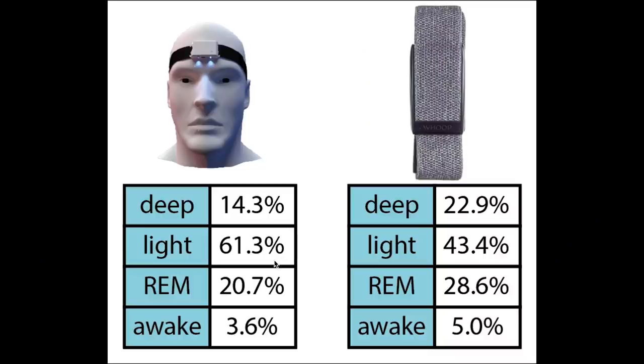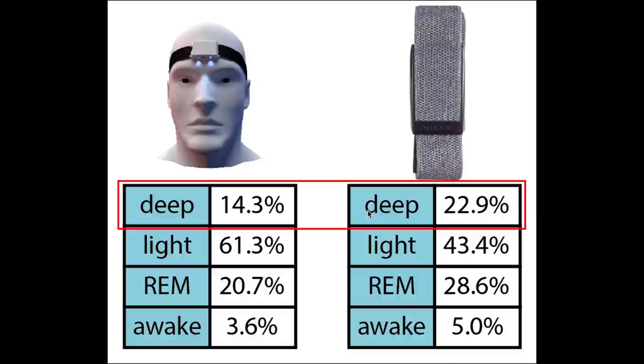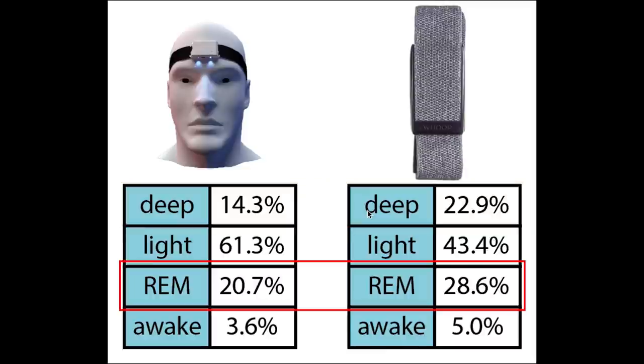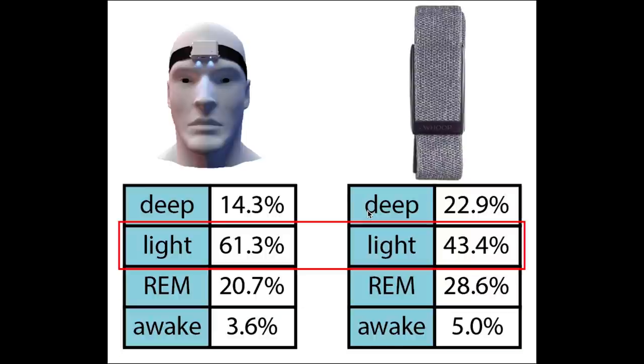First, let's look at the total percentage of each sleep stage, the EEG device on the left and the Whoop strap on the right detected. We see that the Whoop strap predicts a little too much deep sleep, which is consistent with what we saw for the individual nights. It also predicts too much REM sleep, which we also suspected by looking at the individual nights. The total amount of awake time is not too bad, but it does predict way too little light sleep.